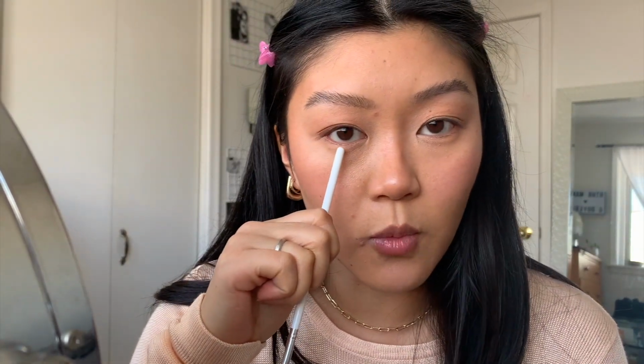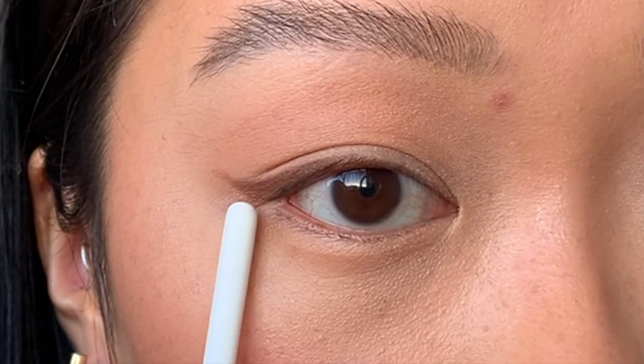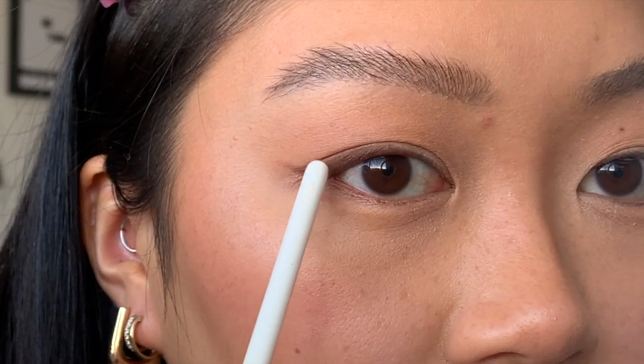Another tip is I take out my eyeliner a little bit further, so where my bottom waterline would continue, I go from there. So you can see here, it actually starts out here, not in here. And that helps me because I have a fold right here and I have to avoid that.